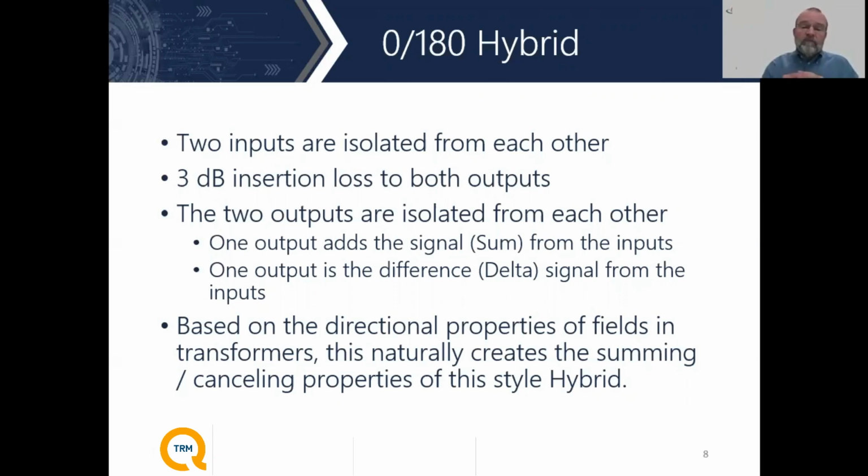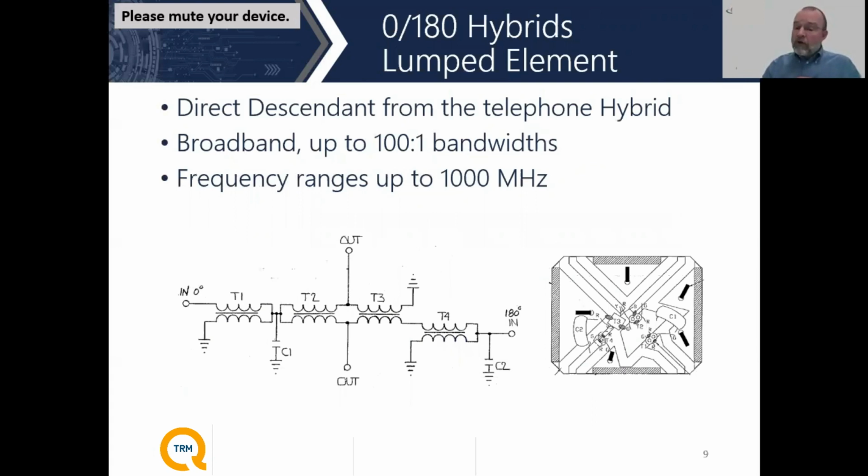So you've also used the term lumped element with respect to hybrids. What does that mean? So the original circuit within the telephone network was a lumped element circuit. Literally, there was a transformer there that allowed for this signal to be developed. The example on the screen right now is a 0-180 hybrid using lumped element technology that TRM builds. As you can see, it's just a transformer network with some compensating capacitors in it. What transformers allow is that once you have coupled energy through a transformer, by nature of the magnetic field building and collapsing, they create directional energy.